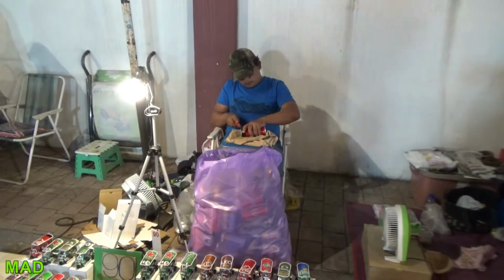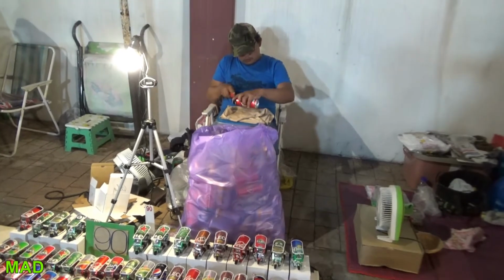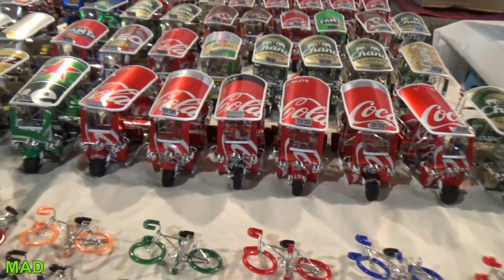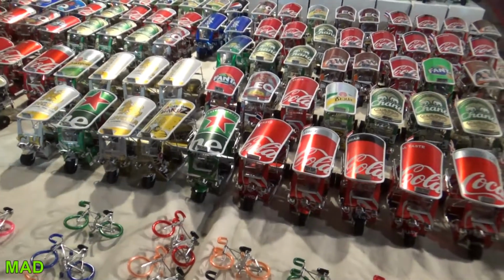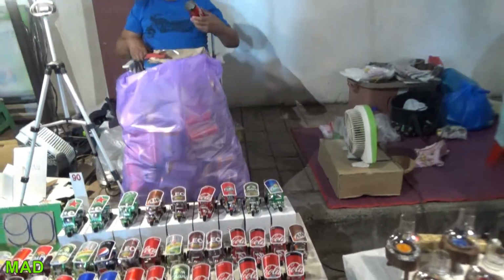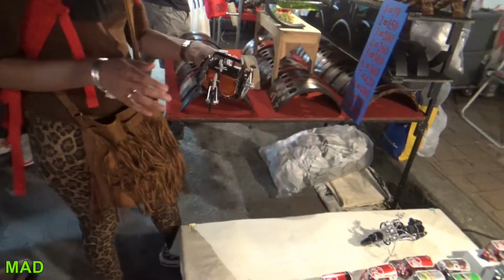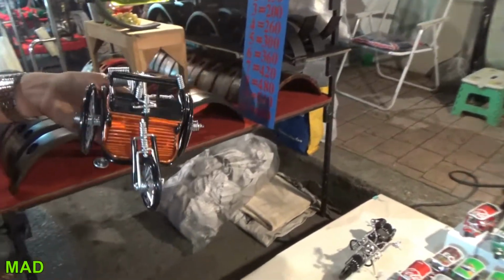Check this out. These have been around ever since I've been coming to Thailand, 15 years. It's a tuk-tuk made out of a can. This guy's doing really nice with. Actually, I have one of these. He's got a big bag full of cans ready to go, yeah? Oh, that's a different one. That's a different one, yeah. It's beautiful, yeah. It's not made out of a can.